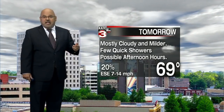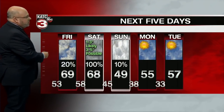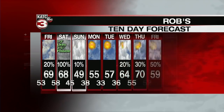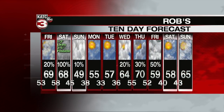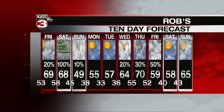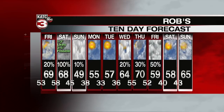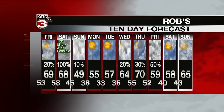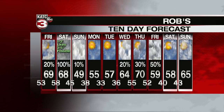53 the low, 69 the high tomorrow. We'll keep rain chance low at 20%, but it goes to 100% Saturday with 1 to 3 inches likely, up to 3 to 5 possible. Some localized runoff issues, at least some street flooding and ponding on the roadway, so maybe travel discouraged early Saturday, but later in the day Saturday it could be better. And then chilly weather follows. The sun comes back out, and the next chance of frost will probably come Monday night into Tuesday morning.